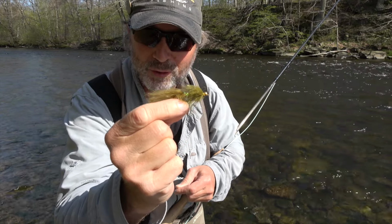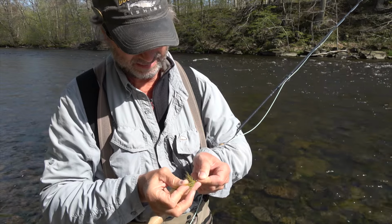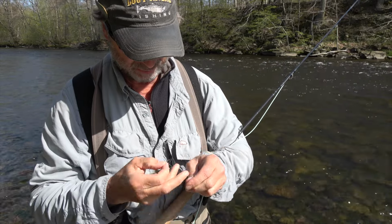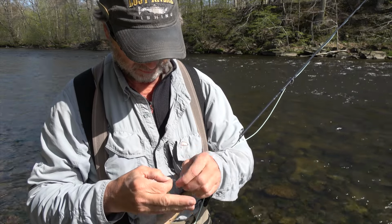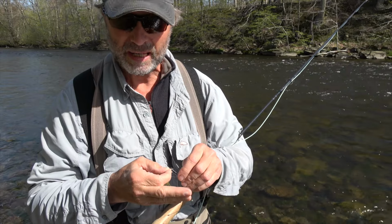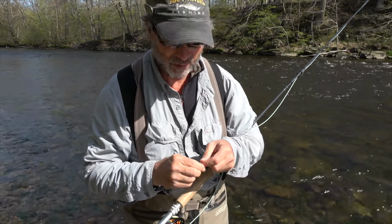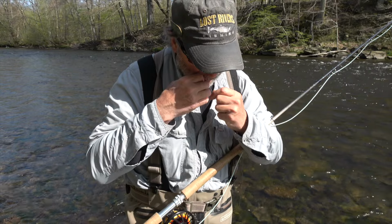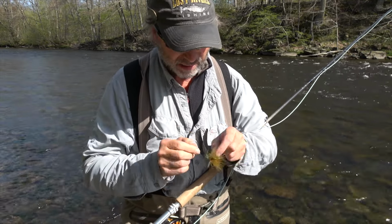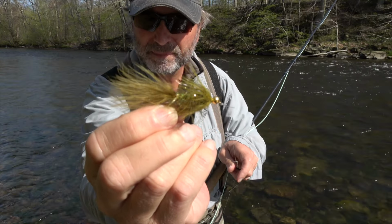It whacked me good enough, it took a souvenir. Now, apparently they're eating the olive ones up here, so I'll put another one on and see if it'll work again. Sometimes these fish have a bad habit of stealing the fly and swimming around to show off to his buddies what not to touch. Anyways, let's see what happens. Hopefully, it'll work.